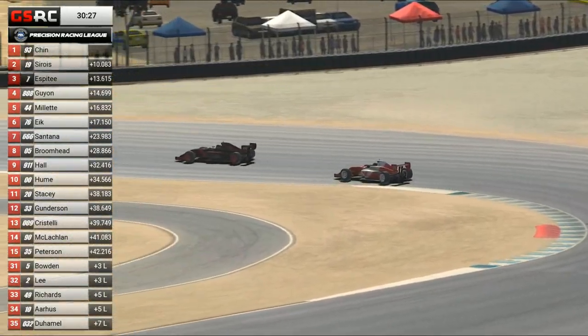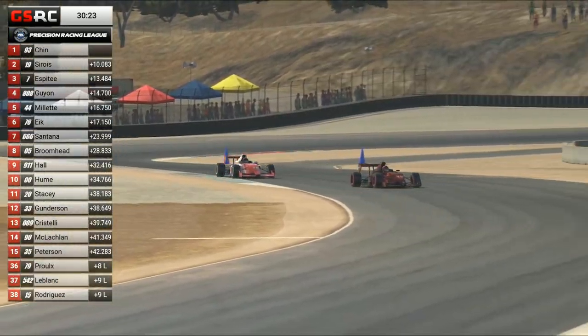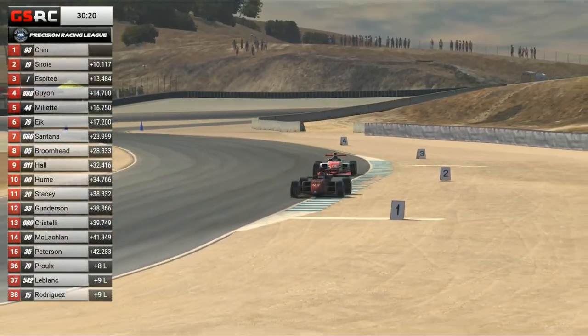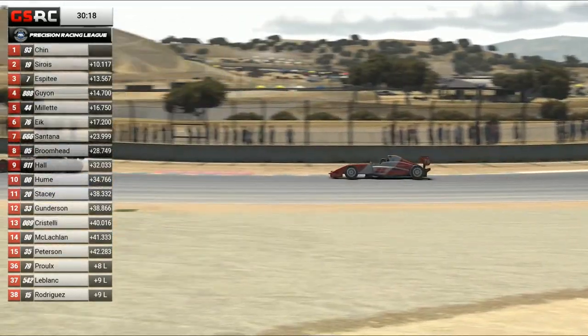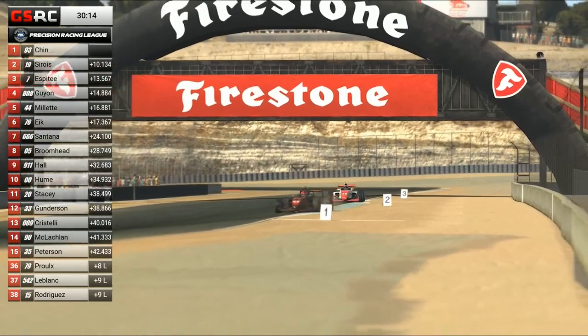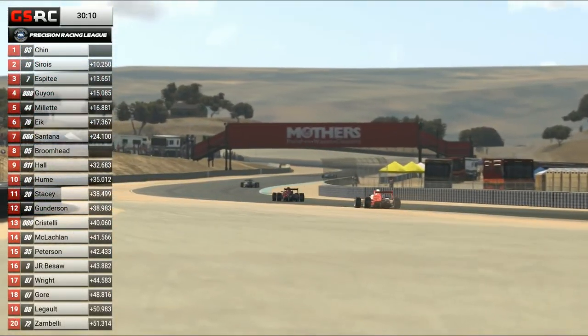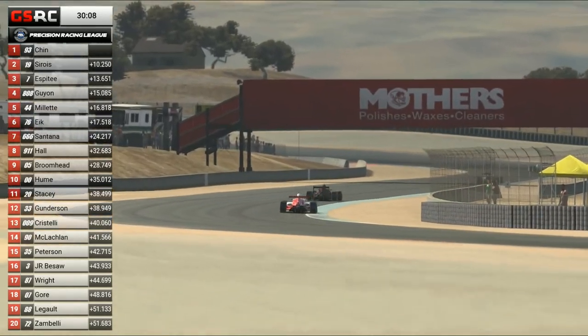Millett, I was going to say he doesn't make the same mistake again, but looks like he just got that rear end hanging out a little bit. That's going to let Ike catch it up, maybe be able to close it in, but not anywhere near as close as he was on that last lap. So in this 45-minute race, I believe we're starting to hit the pit window.